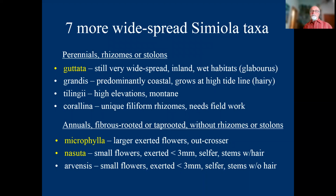And I'm still trying to find these things in the field and key them out. I'll admit right off the bat that I haven't seen what I've identified as Corallina in the first group or Arvensis in the lower group, and hope to keep getting out there and looking at these monkey flowers. But otherwise, these species in yellow, guttata, microphylla, and nasuta, I think are what you're generally going to encounter as widespread monkey flowers in most field sites.